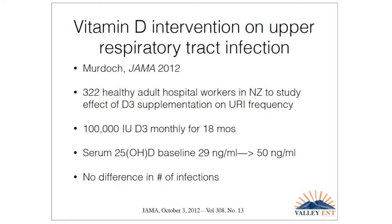So this is 322 healthy adult hospital workers in New Zealand, and the effect of vitamin D3 supplementation on their URI frequency. Now, they did something weird here. They gave them 100,000 IUs of D3 once a month for 18 months. So they really blasted them once a month. Now, they did get their serum level up from 29 nanograms per ml to 50, but between the control group and the group they blasted, they didn't find any difference in frequency of infection or number of infections.